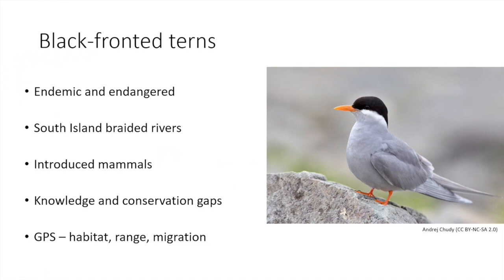An endemic and endangered species. I say endemic, but just last year, the first ever black-fronted tern away from New Zealand was found in Australia. So a nice wee note there. But they depend on the South Island's braided rivers for their breeding, and the main threat, as Simon and Bailey said, is introduced mammals.